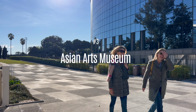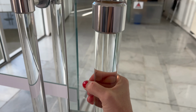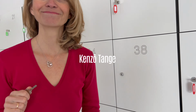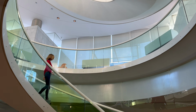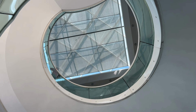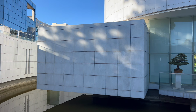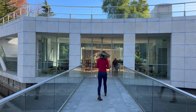Next up is the Asian Arts Museum, an architectural gem that's just as captivating as the beautiful art from across Asia it houses. Designed by a renowned Japanese architect and opened in 1997, the Asian Arts Museum is so striking you might find yourself snapping more photos of the building, set on a small lake, than the art itself. No, but honestly, the architecture is breathtaking and perfectly complements the pieces on display.